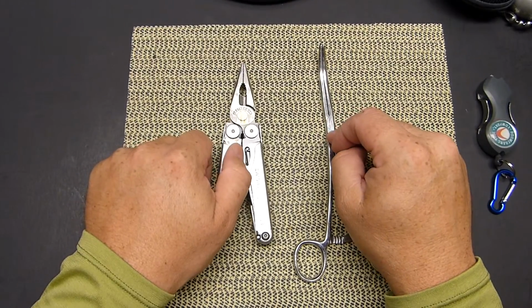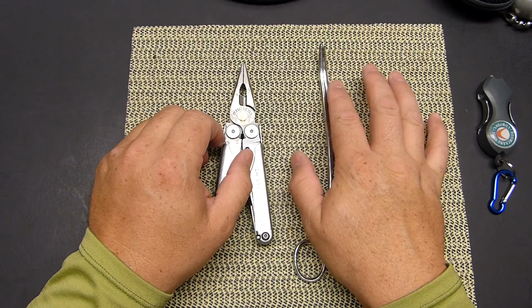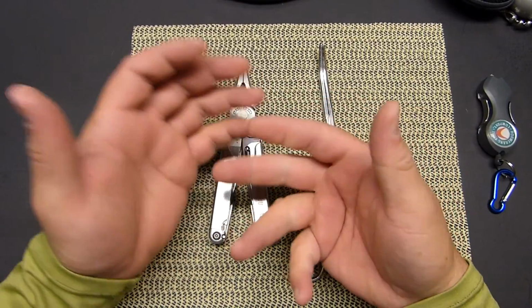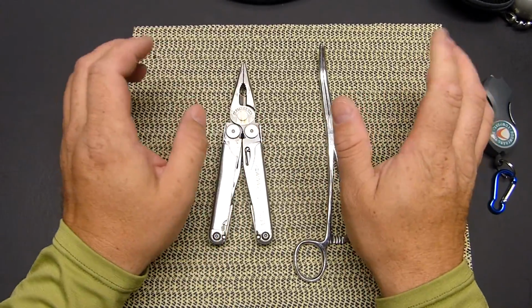I like to have a pair of locking forceps for deeply hooked fish. I like to have them nearby and ready. You don't use them that much, but when you need it, again, I don't want to go digging for this when a fish is bleeding, especially a big one. I want to have them right there. Boom, boom, boom, get it done.